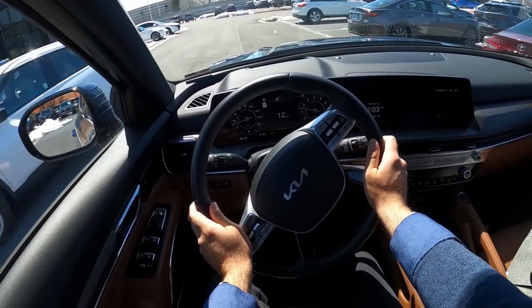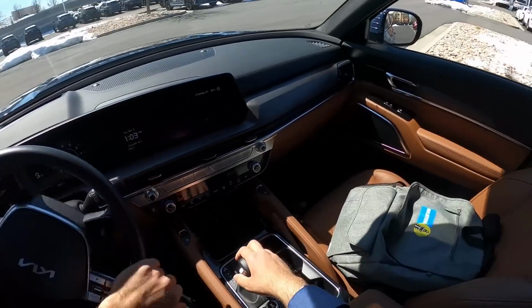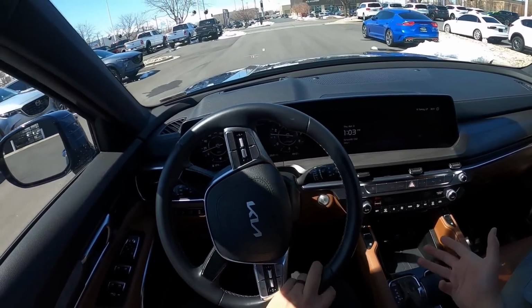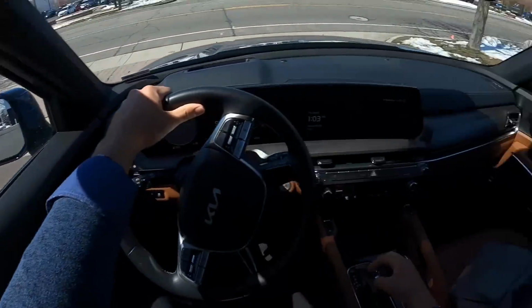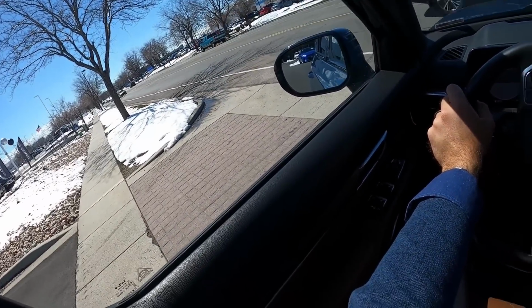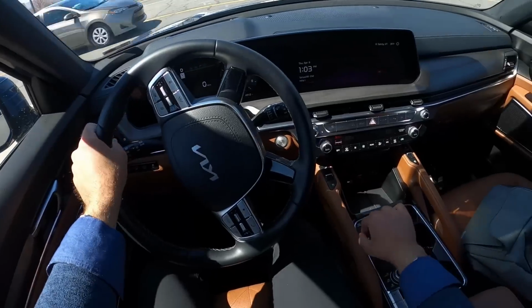So we're setting off in the Telluride, and let's start making the comparisons to the CX-90. Now, this is not a perfect comparison because this is the X Pro version of the Telluride, which is their off-road package. It'd be best if it was a CX-90 Meridian, which I don't even know if they're going to make. That would be cool, but I don't know if that's in the pipeline for Mazda or not.